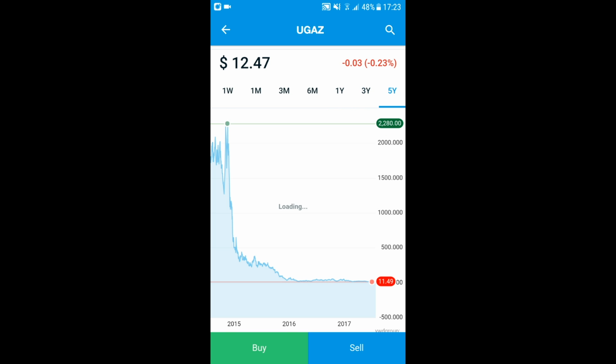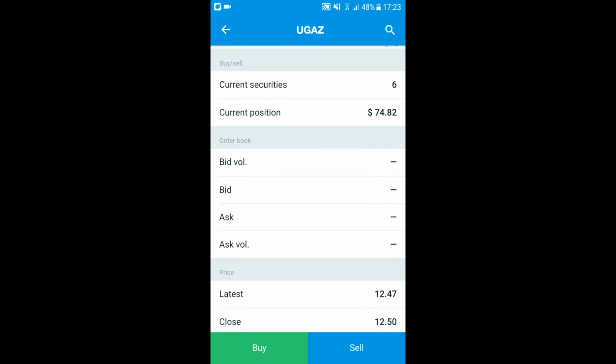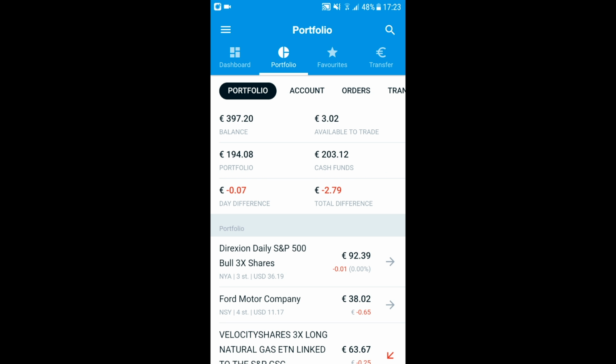It seeks to replicate the S&P Natural Gas Index, and although it's definitely the riskiest investment in my portfolio at the moment, I've been following it for quite some time now, and it's been falling steadily for a few years, but has started leveling off since the start of the year, and with Trump focusing on gas and fossil fuel sources of energy, things are looking pretty good for this sort of index around now. It's UGAZ.